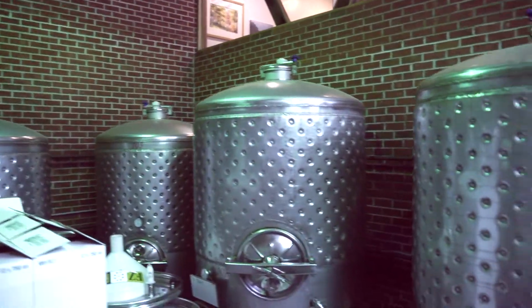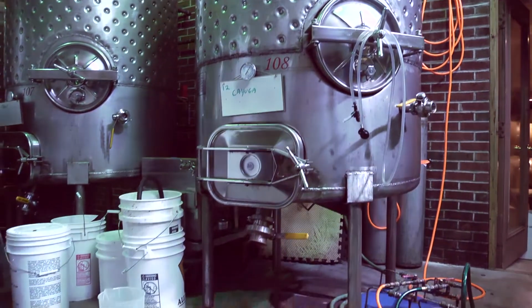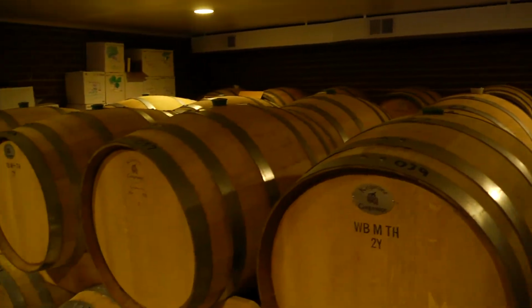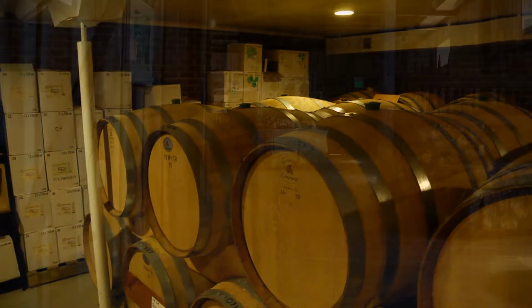Most of what we do is in the stainless steel tanks. Even the reds we put in the stainless steel tanks, and then once they are fermented and cleaned up a little bit, we'll put them in the oak barrels and let them basically just flavor.